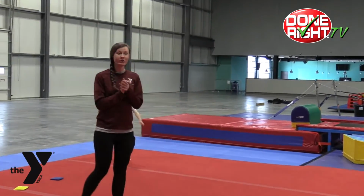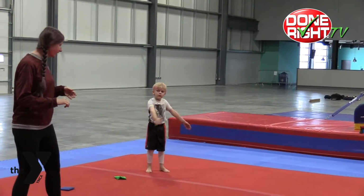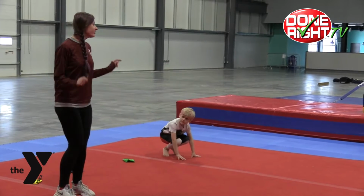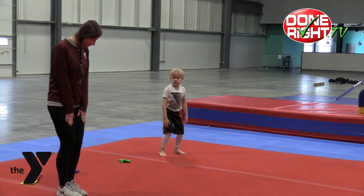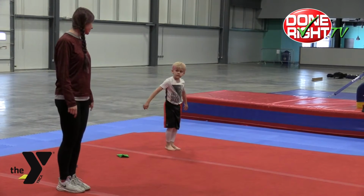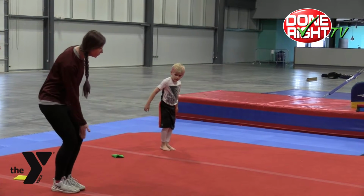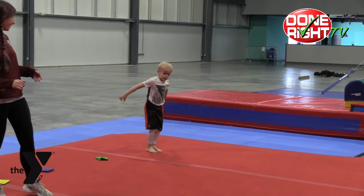All right, so Jules, we're going to do some animals. And our first animal is we're going to be bunny rabbits. You know what a bunny rabbit looks like? This is a standing bunny rabbit. So our feet are going to get together, and we're going to hop all the way to the other side, keeping our feet together. Okay? Try to pretend that you're putting a piece of paper between your legs. All right? Are we ready?